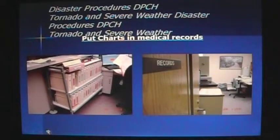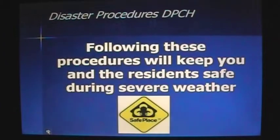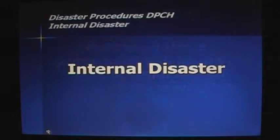We bring the residents' charts into the hallways if we have time. The main point I want you to remember is that it needs to be announced and people need to go to the shelter areas. If you follow these rules, you'll be safe during bad weather.